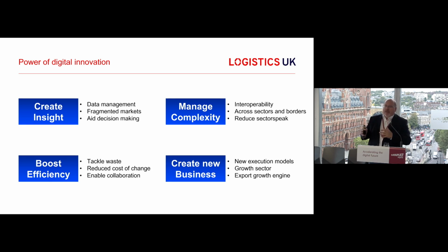The interoperability piece, I think, is amazing. At the moment, I call it sector speak. Everyone has their own abbreviations, everyone has their own lingo and language, and a lot of it is used to stop things happening. But by making supply chains interoperable, you take away these blind spots, and you allow businesses to work across sectors, across borders, along supply chains. And I think that's a huge value for the UK economy.